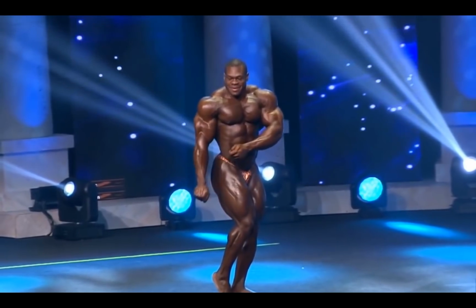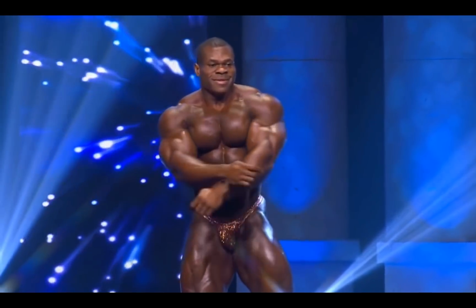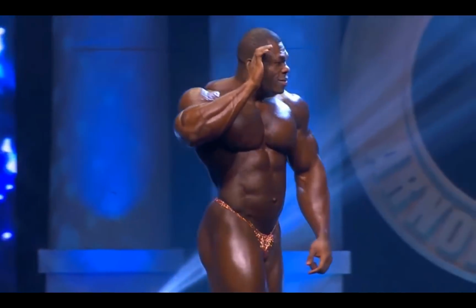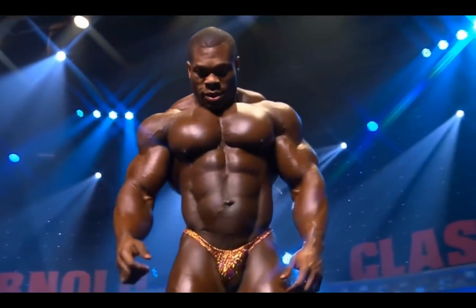I think he's still rather young, but you got to keep in mind this guy is a big boy. He's like 5'11", almost 260 pounds, they said, and yet he carries all his mass as if he's like a 230-pound Flex Wheeler. So he's definitely got aestheticism in spades.